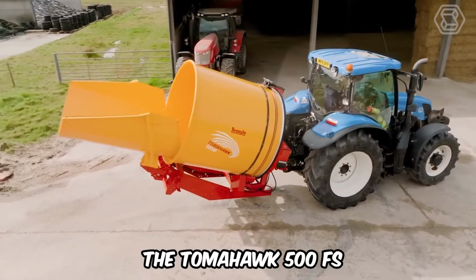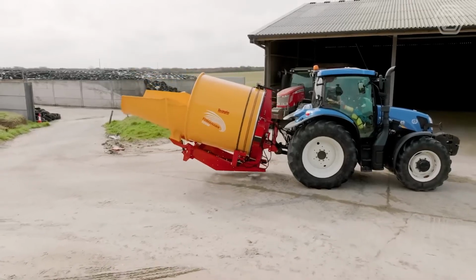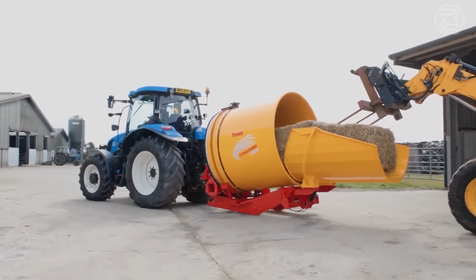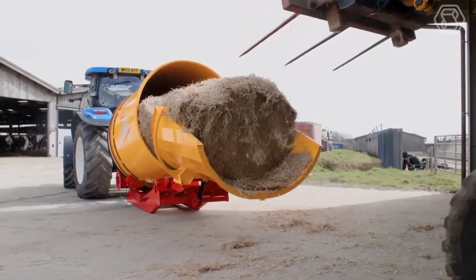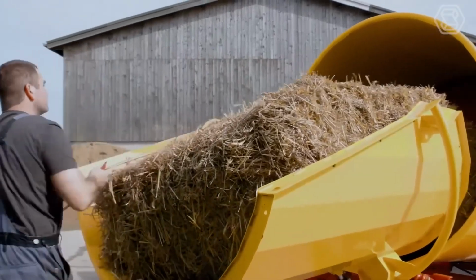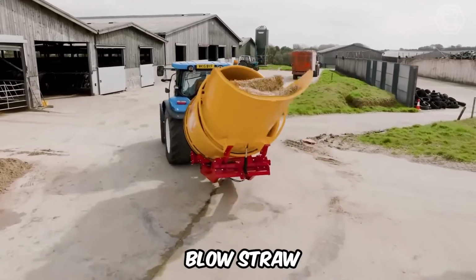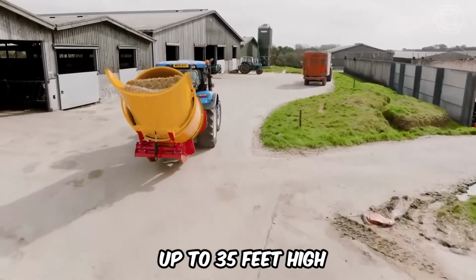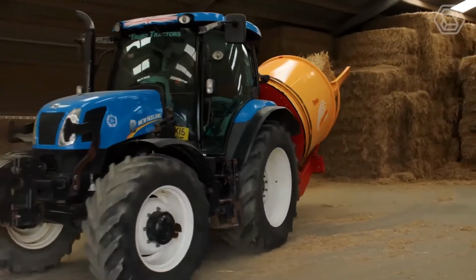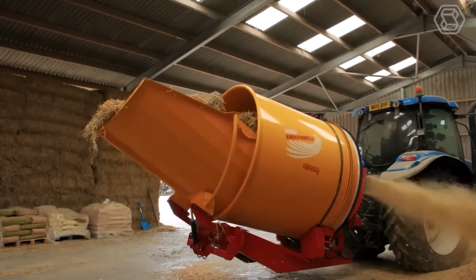The Tomahawk 500 FS is truly economical, simple, and very reliable. There are no gearboxes. The rotor is driven directly from the tractor, and a hydraulic motor is used to rotate the drum. Thanks to its simplicity and robustness, customers can count on a long service life for their Tomahawk. Blow straw up to 35 feet high, unloading it to one or both sides of the tractor. Unload silage onto the right side only into the ring feeder or along the feed barrier.